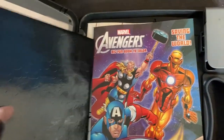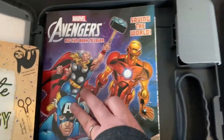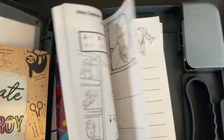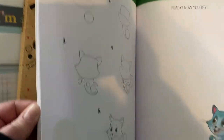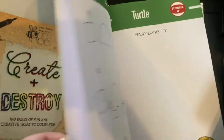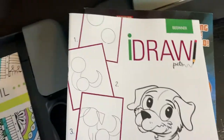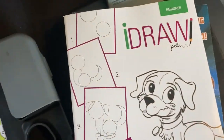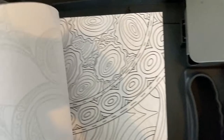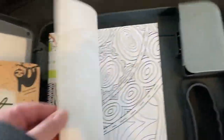I've got another hardback notebook. And then he's actually older, but he requested a superhero coloring book. He loves to draw. This is from Dollar Tree also. It gives you step-by-step instructions on how to draw different animals. They had one for animals, they had one for plants, they had all kinds of how to draw. And then another more sophisticated coloring book. He had saved this one from last time too.